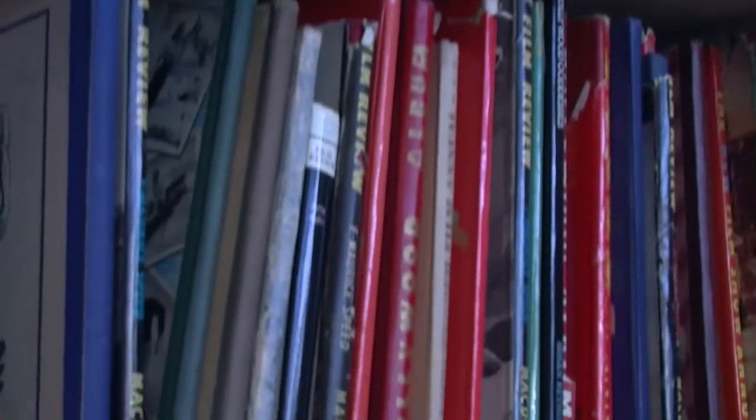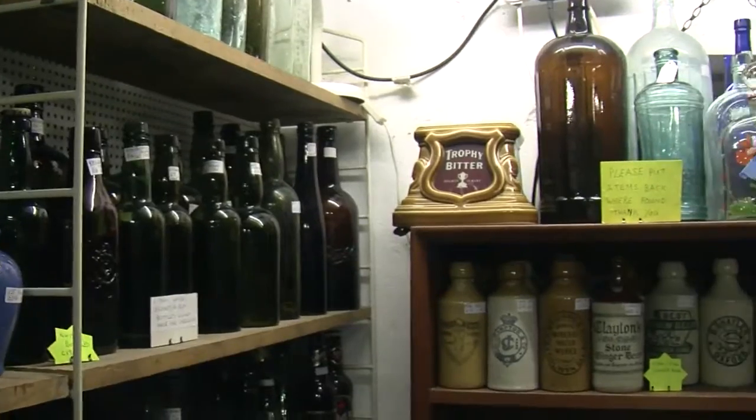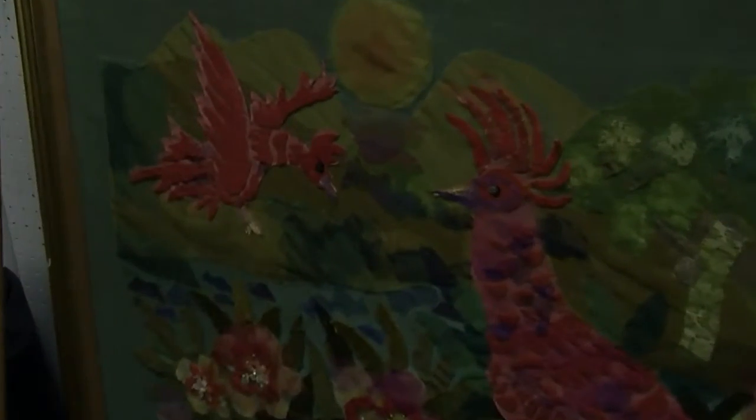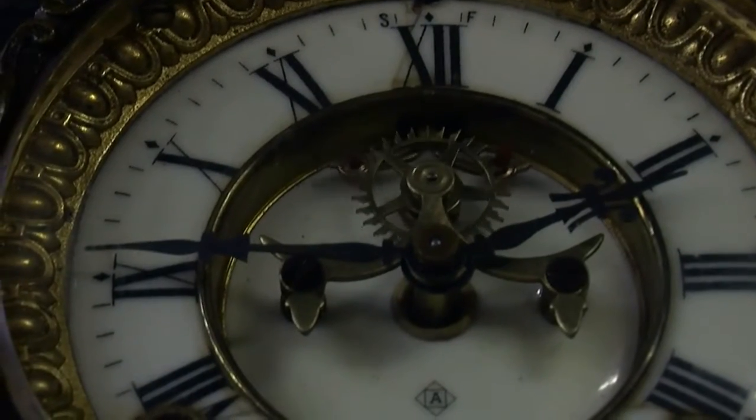Most of the stock is acquired through house clearings. Finding stock, other than advertising house clearance, people dying, or I do markets and keep my eyes open basically. The large mix of different items is something that really stands out as you take a look around the shop.